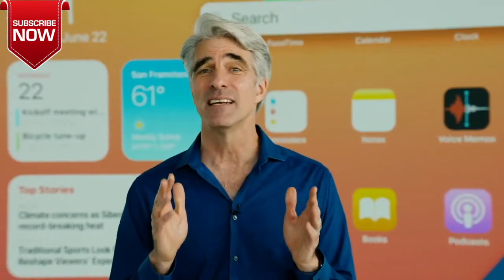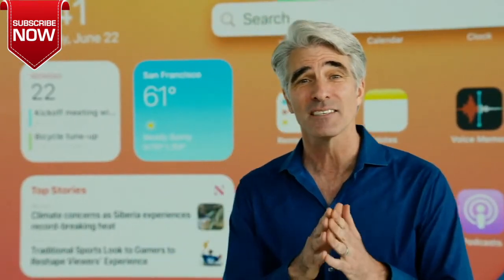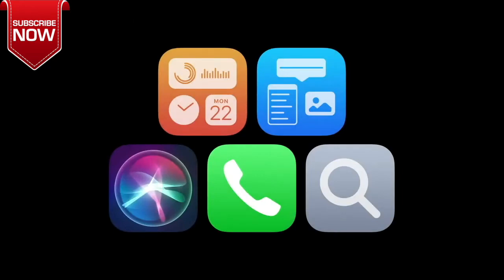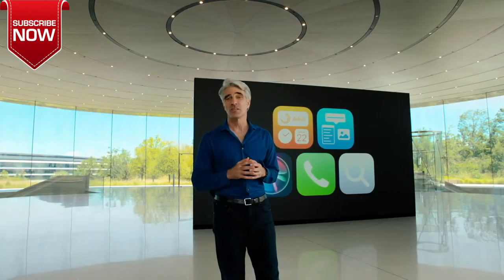And search now makes navigating to your favorite websites just as easy as launching an app. Just type a few letters, and the top hit will take you right to Safari. So those are some of our updates to the iPad experience. And of course, you get the new widgets and all the other great app enhancements from iOS 14.